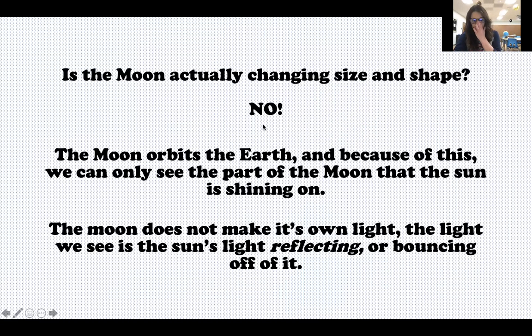So this says, is the moon actually changing size and shape? The answer is no. The moon orbits the earth, and because of this, we can only see the part of the moon that the sun is shining on. The moon does not make its own light. The light we see is the sun's light reflecting or bouncing off of it.